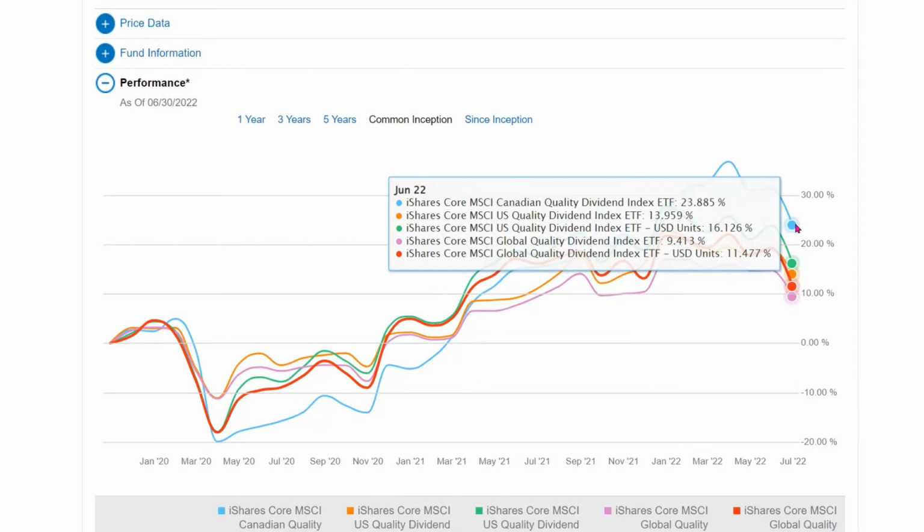The second best performance then belongs to iShares Core MSCI US Quality Dividend Index ETF, which is available in US dollars, or XDU.U, with a return of 16.1%. The worst performance here in this bunch belongs to iShares Core MSCI Global Quality Dividend Index ETF in Canadian dollars, or XDG.